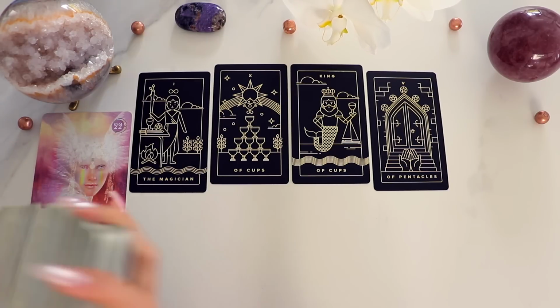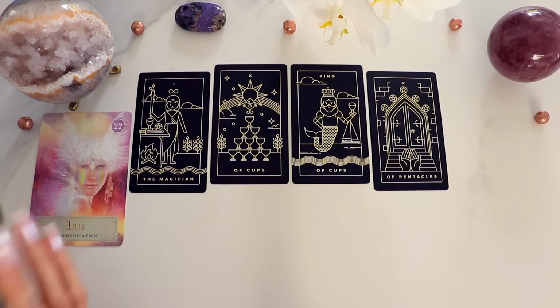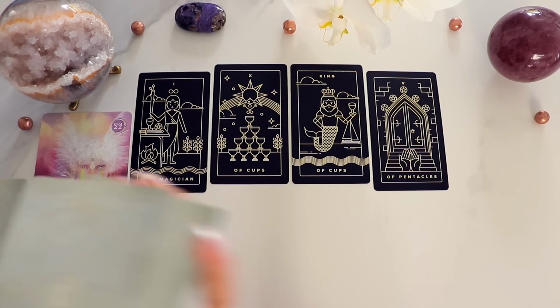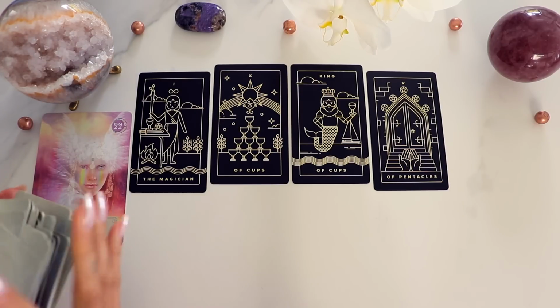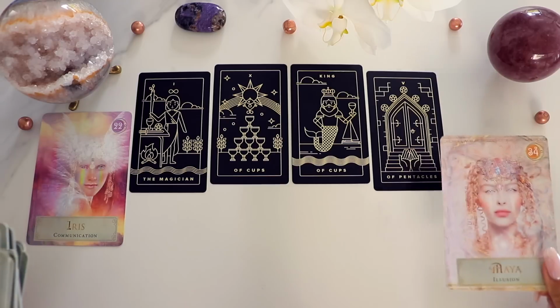Let's go ahead and see what else we have. What else do we have for my group threes? We keep having like 10 cards that want to come out. Let's see.